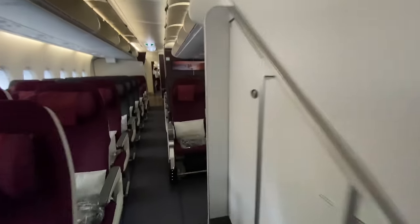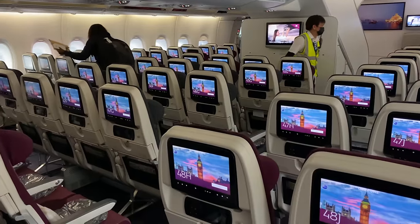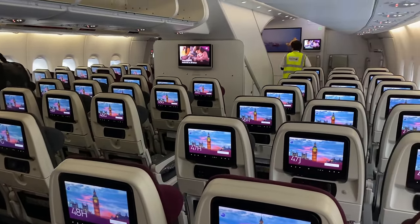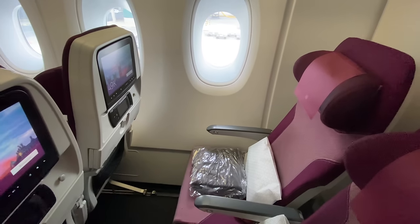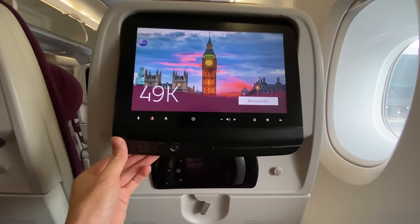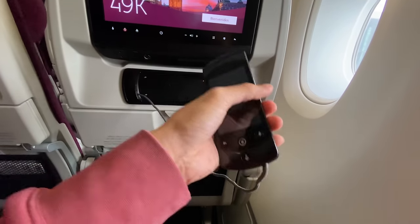Welcome on board Qatar A380. Qatar A380 has 6 economy class cabins, 2 upstairs and 4 downstairs. My seat today is 49K in the first cabin downstairs. According to SeatGuru, every seat is about 18 inches wide and your seat pitch or legroom is about 32 inches. I'll go through the seat features with you now, so you've got a TV and a USB port, a tiny little coat hook and a TV remote.